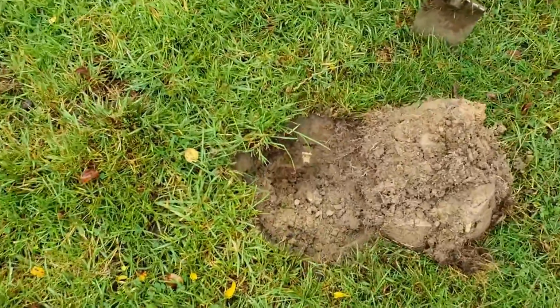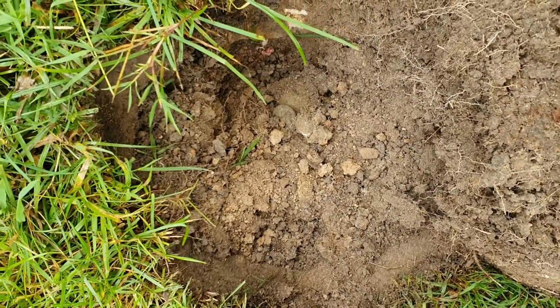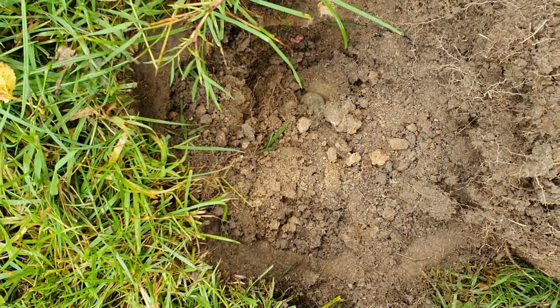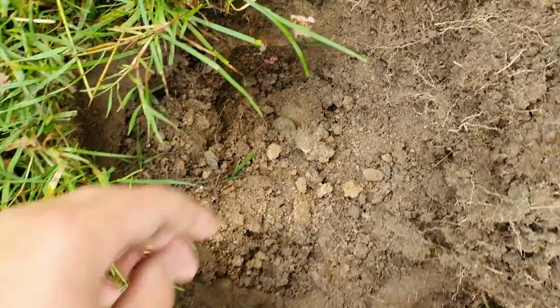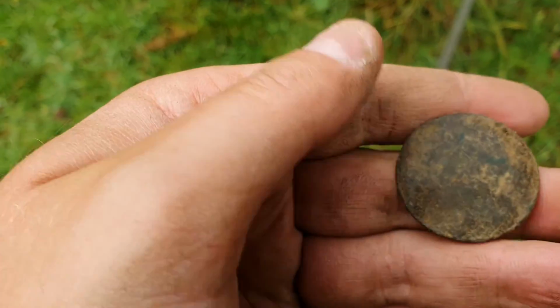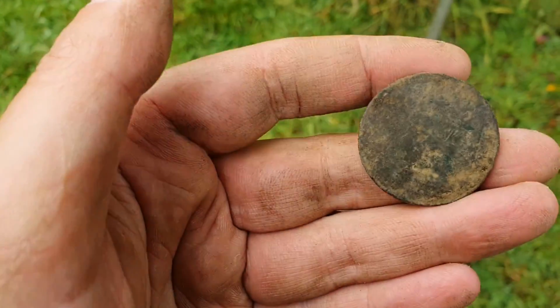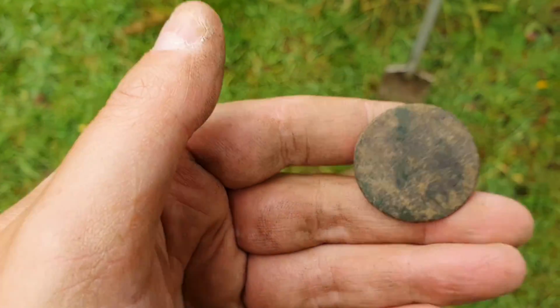Anyway, next signal under the apple tree. This is coming in at 84, sorry. So I'm going to say either an Edward VII or Victoria penny. Usually they come in at a low number if they're quite smooth and worn like that. I don't know what that is. I'm going to say Victoria. Cool.